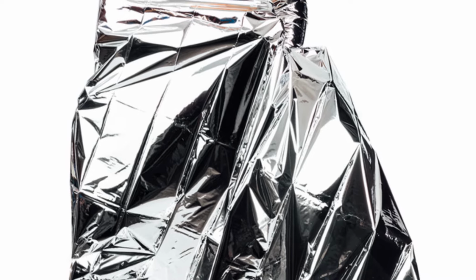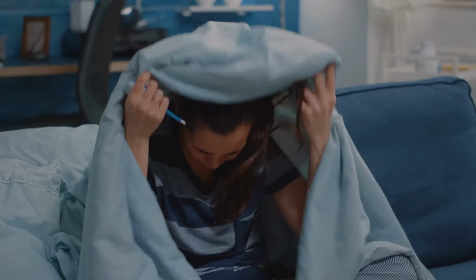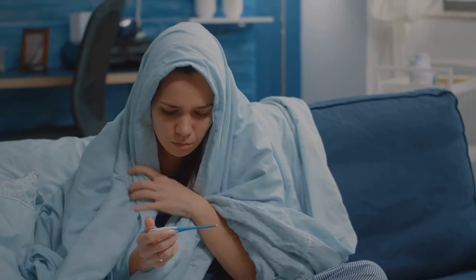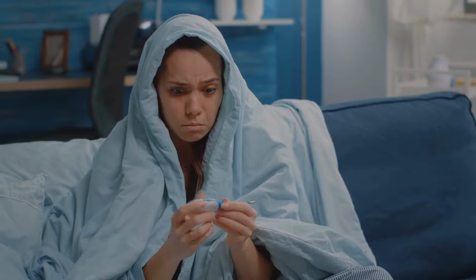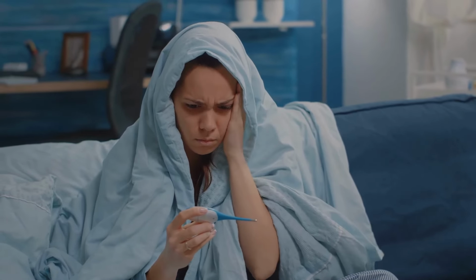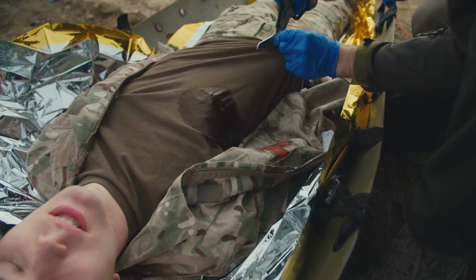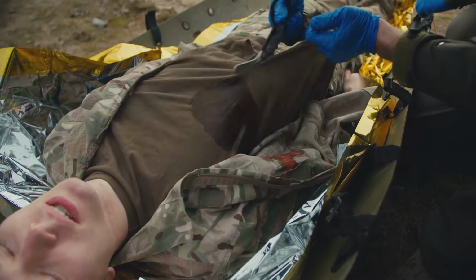Next in our lineup is the Mylar emergency blanket. Lightweight and compact, these blankets are designed to retain up to 90% of your body heat, making them essential for cold weather survival. But they're more than just blankets. They can be used for shelter building, to signal for help, or even to collect rainwater.